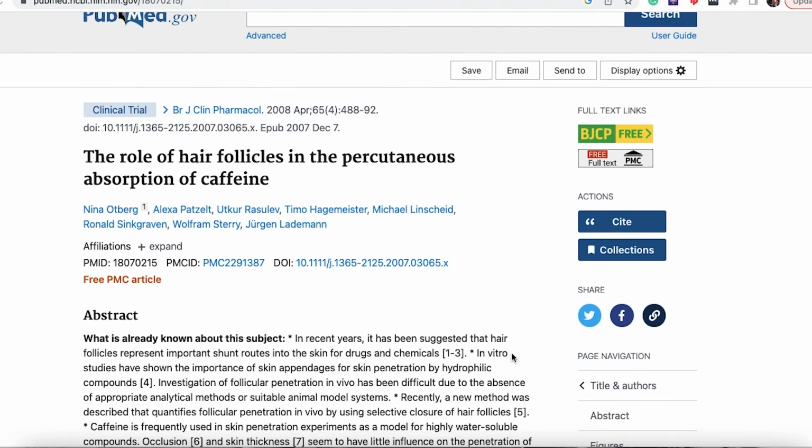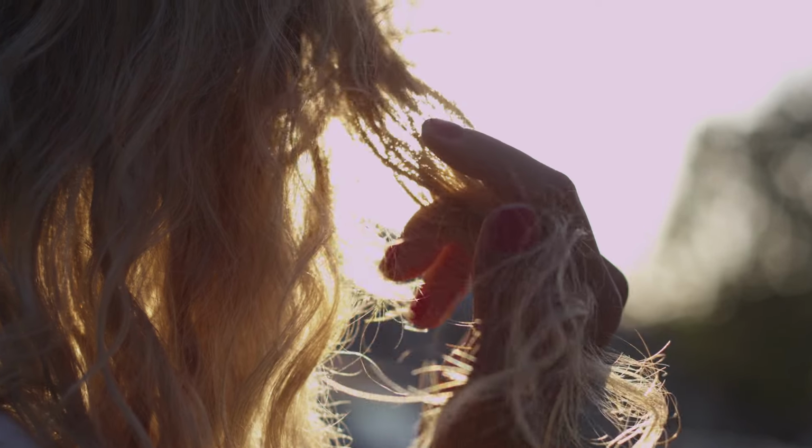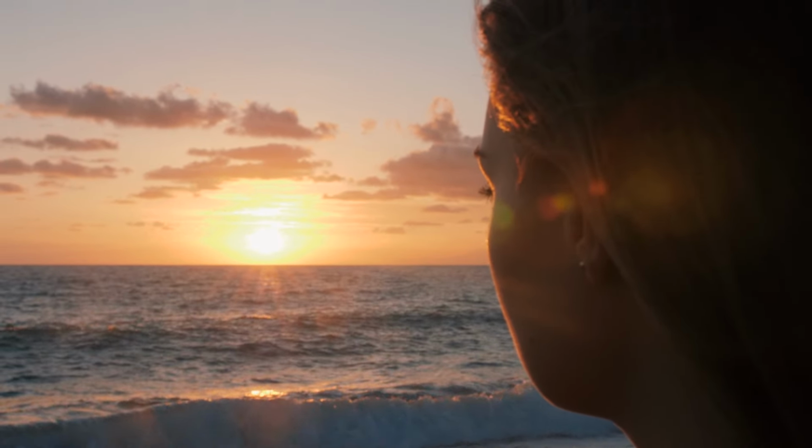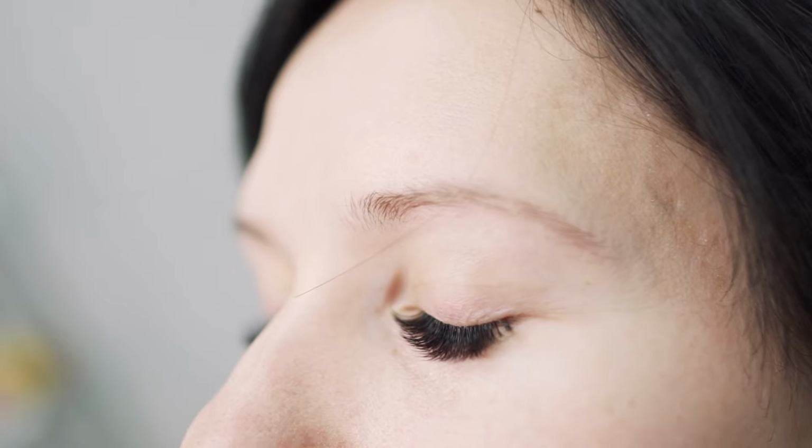So here's the thing. A quick search on PubMed, which is where we find a lot of our medical and scientific literature, looking specifically for lash growth and caffeine, that doesn't yield many results. In fact, it yields 0 results. But looking at hair and caffeine yields some really good studies in peer-reviewed literature. So it's thought that caffeine stimulates hair growth by inhibiting 5-alpha reductase. And that's just good for growing longer, elongating the shaft, all of that. The British Journal of Dermatology, which is a pretty good journal, also demonstrated a similar type effect, that caffeine enhances the hair shaft elongation, it prolongs anagen duration, and it stimulates the hair matrix keratinocyte proliferation.